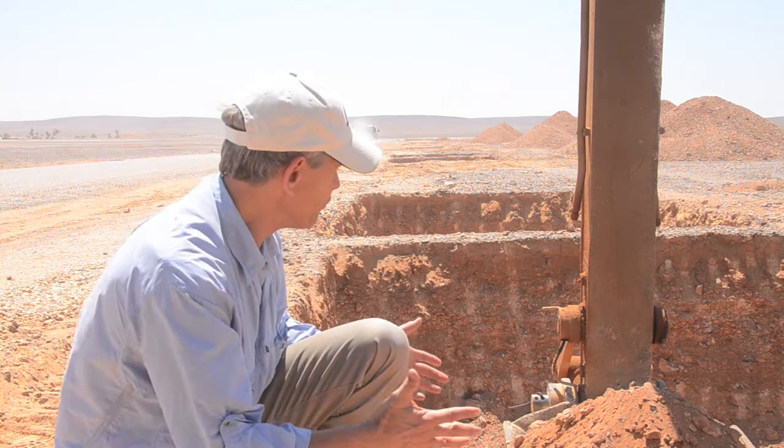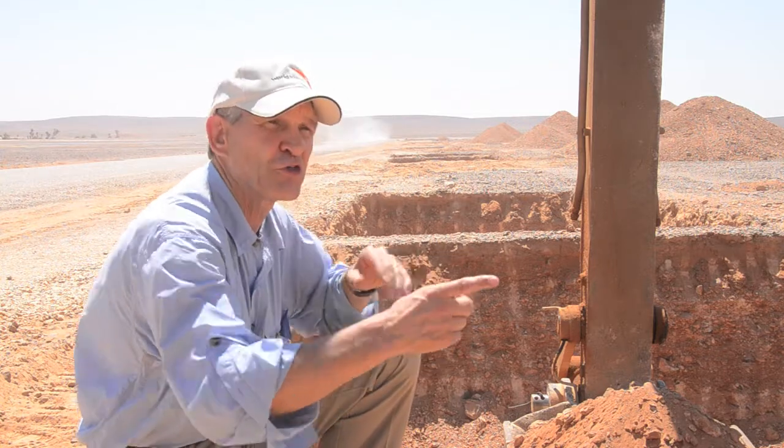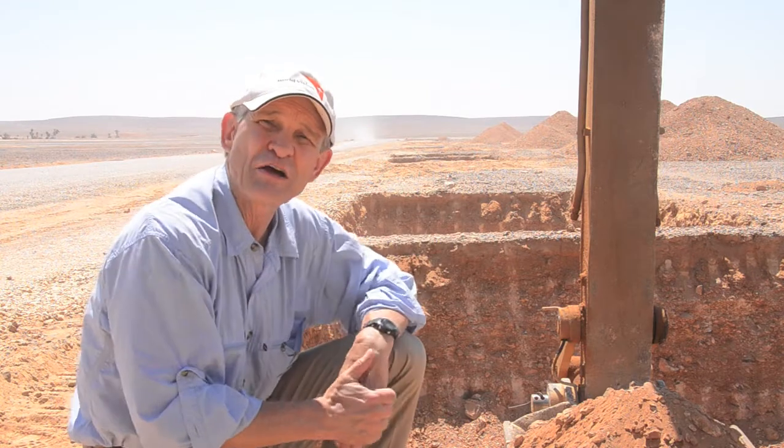And we've been told that they need to dig 2,600 of these just for the 2 villages that World Vision's involved in. That's about 30,000 people.